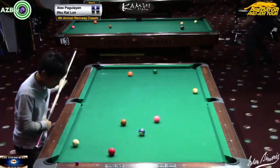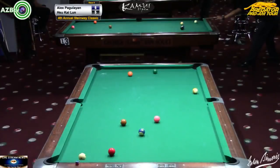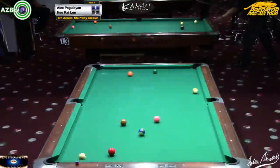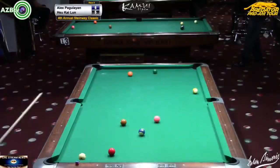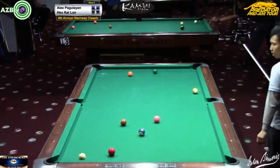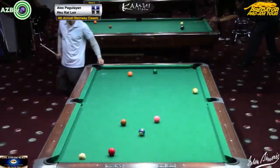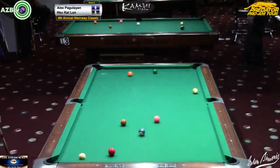How about that? Darren Appleton on table 18. Wow, that ball took off. He's still good. He might want to consider bumping the 7 here, but he can also go in between them, come out 2 rails. I like the bump in between the 7. I think the bump works.